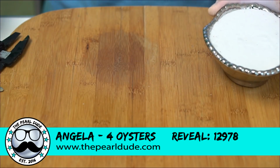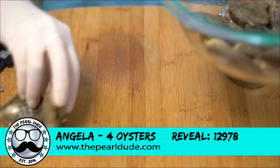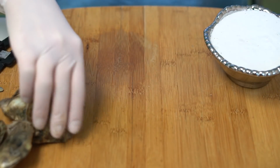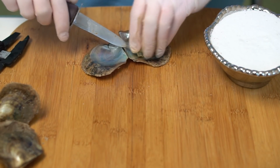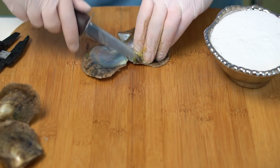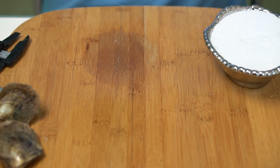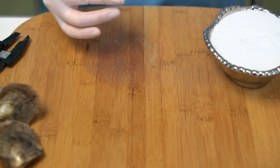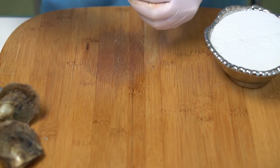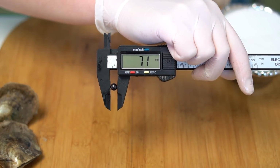Next reveal is for Angela, reveal 978. We are opening 4 oysters. First is dark. A little bit of a violet to it, nice iridescence. 7.1.